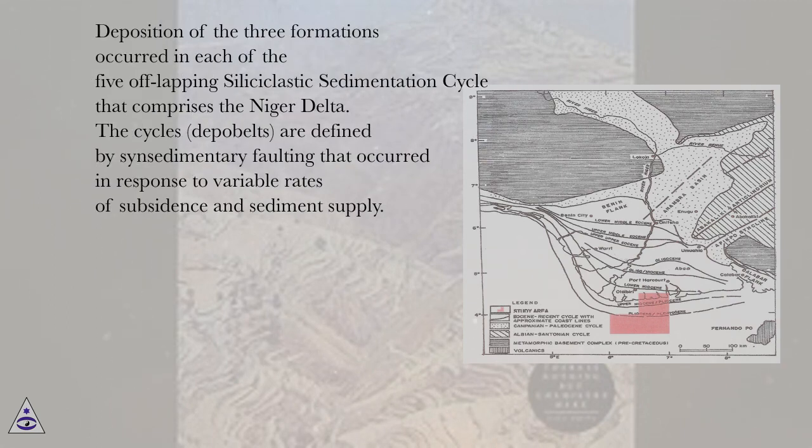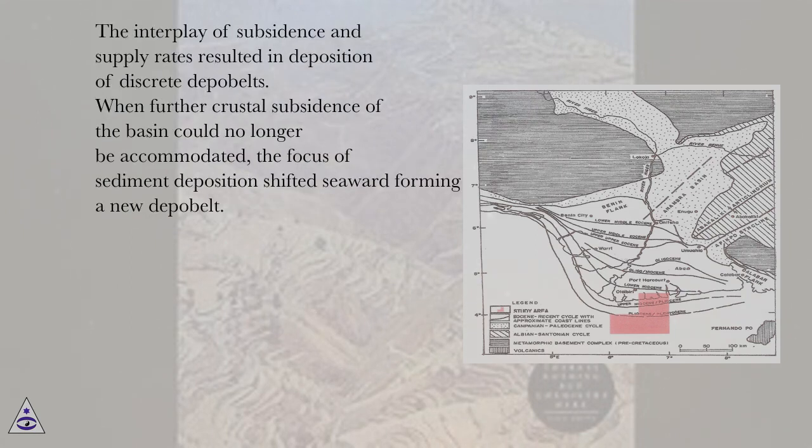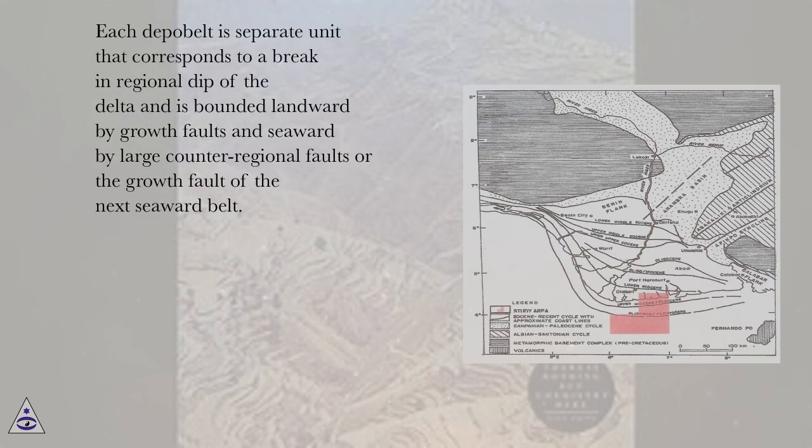Deposition of the three formations occurred in each of the five offlapping siliciclastic sedimentation cycles that comprise the Niger Delta. The cycles, depobelts, are defined by syn-sedimentary faulting that occurred in response to variable rates of subsidence and sediment supply. The interplay of subsidence and supply rates resulted in deposition of discrete depobelts. When further crustal subsidence of the basin could no longer be accommodated, the focus of sediment deposition shifted seaward, forming a new depobelt.